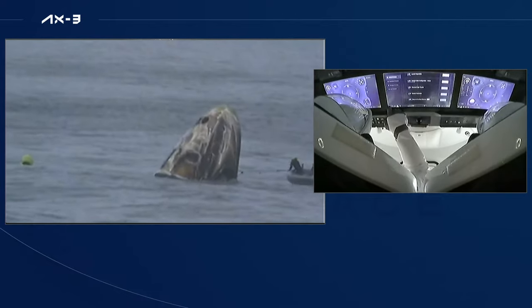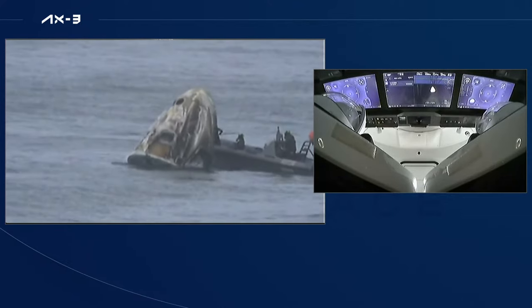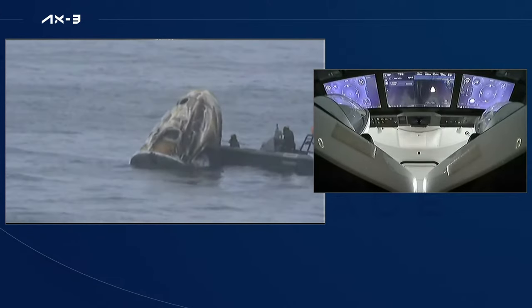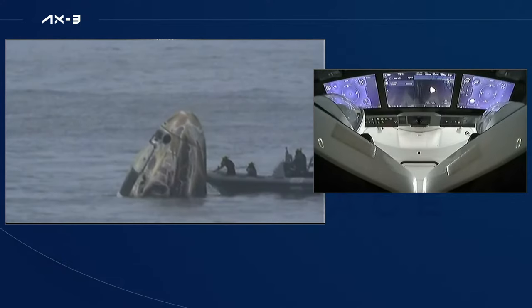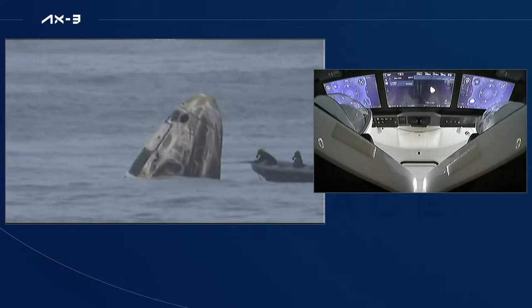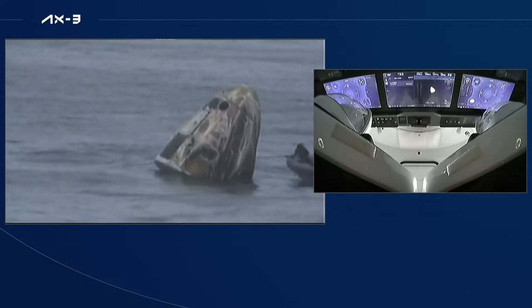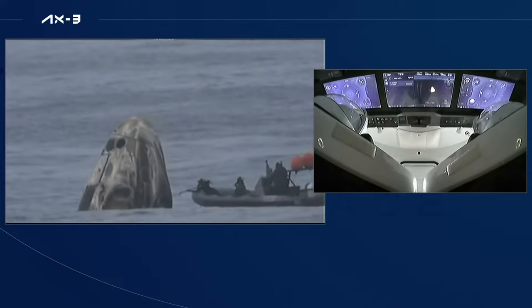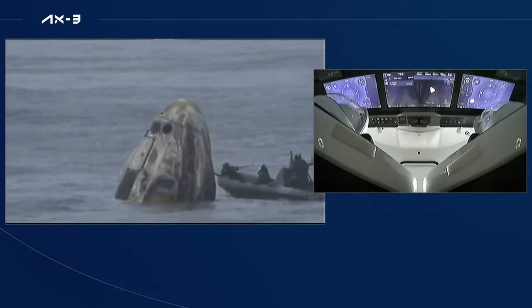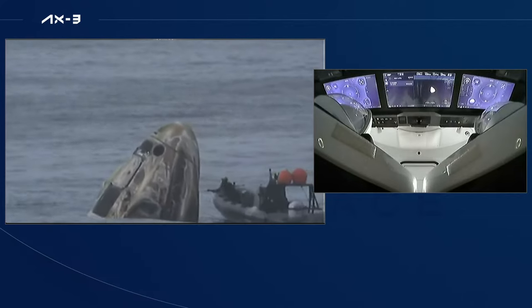If you're just now joining us, the AX3 crew has returned from space after being in space for about 21 days. They undocked from the International Space Station a couple of days ago and are now back on Earth. The recovery crew, again, performing their recovery operations. These are standard procedures. They're currently making sure that the vehicle is safe. Then we should see one of the crew members hop on board the Dragon capsule and begin operations to prepare the capsule for lifting onto the recovery vessel.